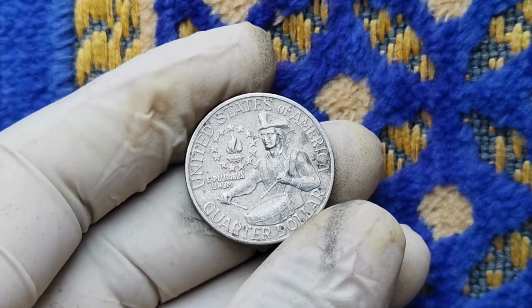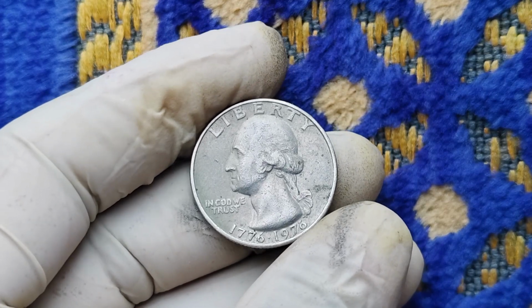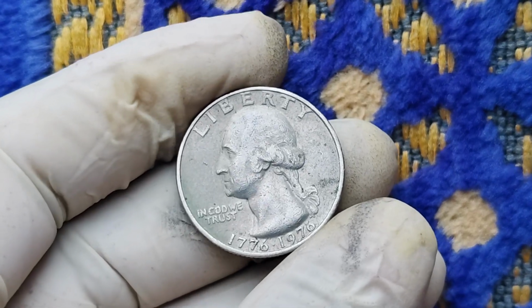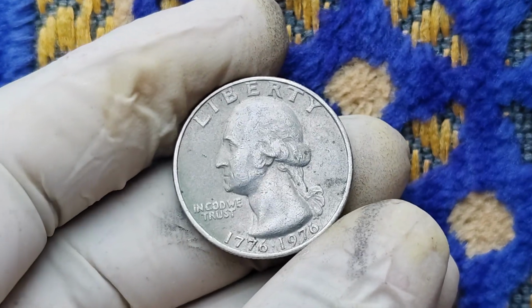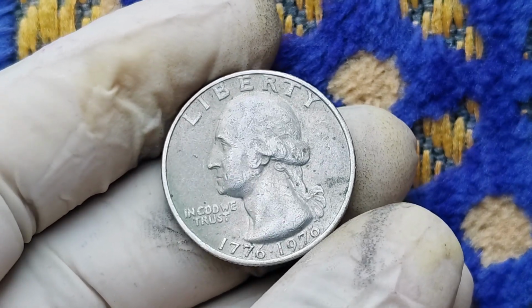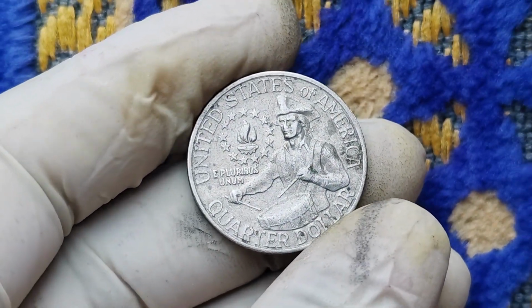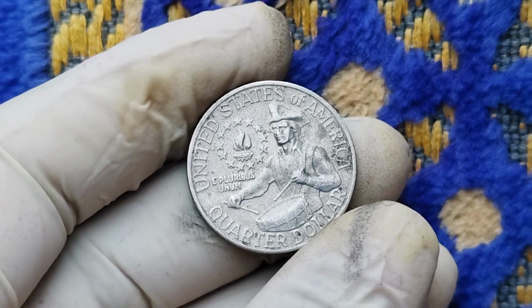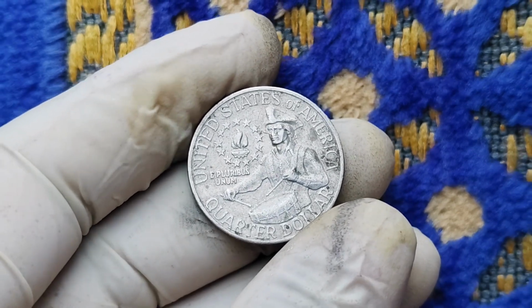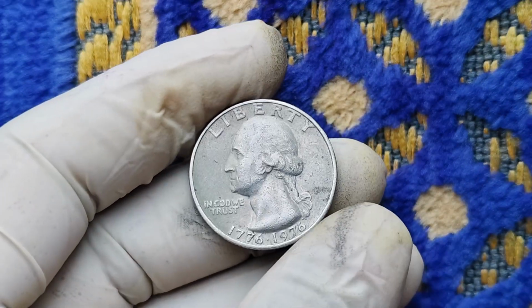So let's start with a bit of history. The 1776 to 1976 bicentennial quarter was minted to commemorate America's 200th birthday. These quarters were issued in huge numbers. Over 1.6 billion were made. Most of them are worth face value, maybe a little more in pristine condition. But here's where things get interesting. A small number of these quarters were struck without a mint mark, making them incredibly rare. And when rare coins hit the collector's market, prices skyrocket.